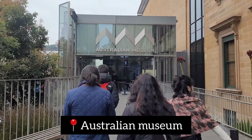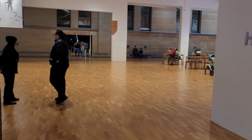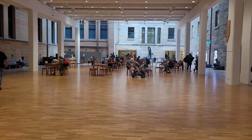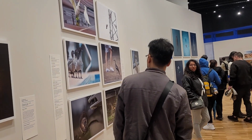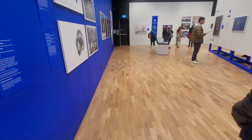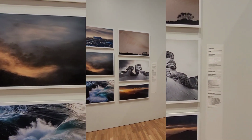Next up is the Australian Museum, which is the oldest museum in Australia and the fifth oldest in the entire world. The entry to the museum is absolutely free, and you can walk in anytime between 10 a.m. to 5 p.m. If you want to know about Australia's entire history, then I highly recommend that you visit this museum.